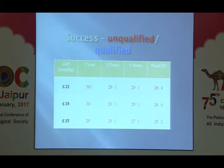And that is just to show the number of people at the end of final follow-up with qualified and unqualified success, where they were not on any drops for the unqualified, and they were using 1 or 2 drops for the qualified.